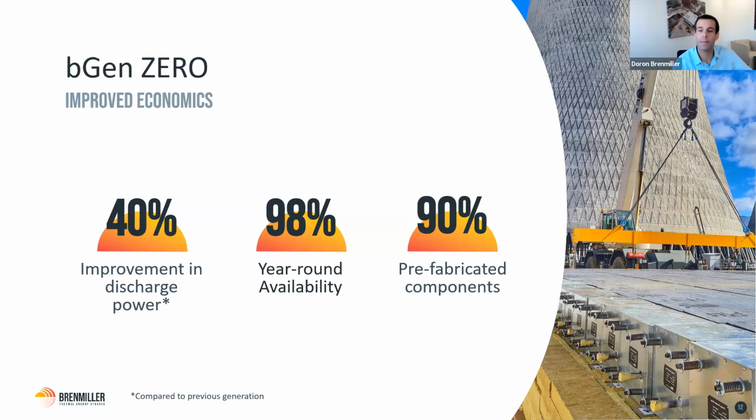And we also maximize the prefabricated components. We want to be in and out fast. We don't want to be heavily dependent on local cost of installation. So we prefabricated the components to be able to install them quickly on site with minimal work required, and get to a place where we can control the costs of the project very tightly, and also the performance. All of these are part of our latest design, the bGen Zero, and we're very excited about these numbers.